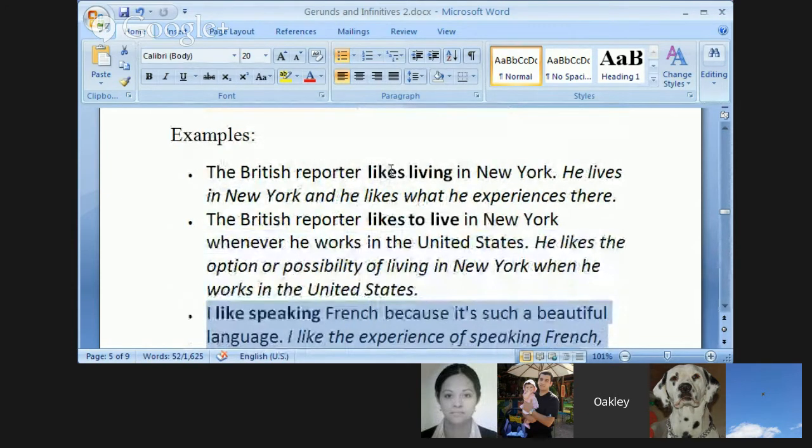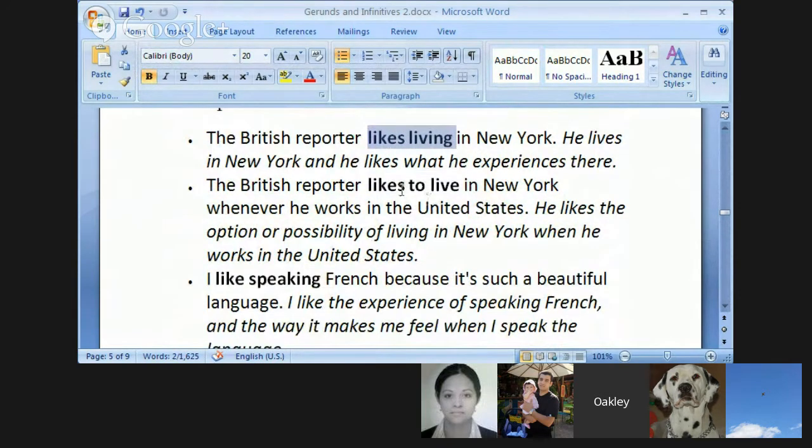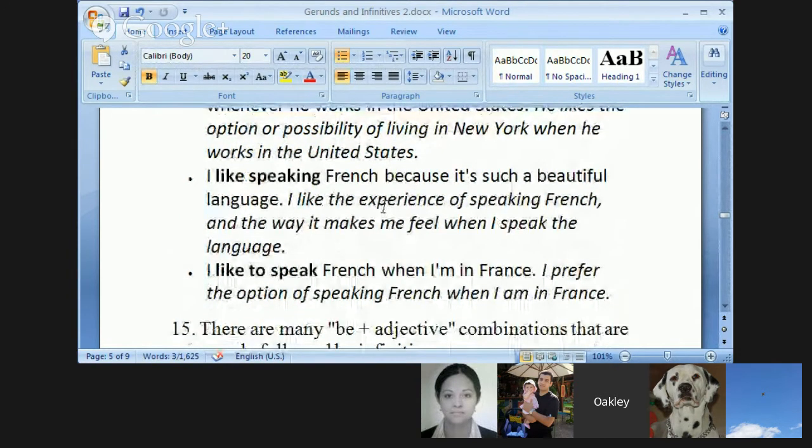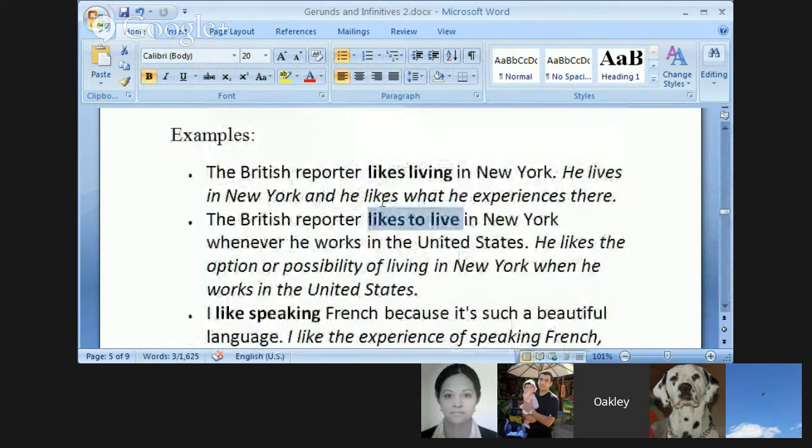The first example, yeah, a little bit more. Yes, that definitely, likes living definitely expresses that he is doing it now. Likes to live means when he can. I can understand that there's a slight difference there. All right, so it's very subtle. But frankly, you would not really worry about this in conversation.